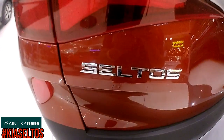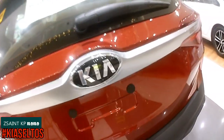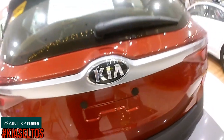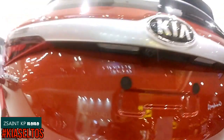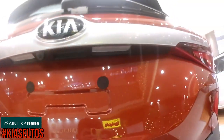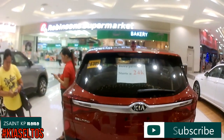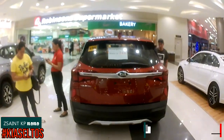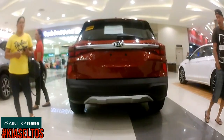The LX Seltos does come with safety features such as 2 airbags, anti-lock braking system, electronic brake force distribution, speed-sensing door locks, ELR seatbelts, child protection locks for the rear doors, and ISOFIX child seat and tether anchors for the rear seats. And this Kia Seltos uses advanced high-strength steel for exemplary control, dynamic performance, and enhanced occupant protection throughout its well-reinforced chassis design.